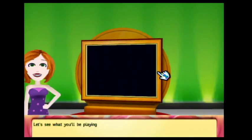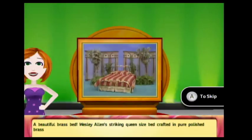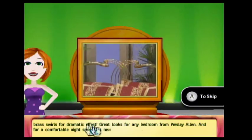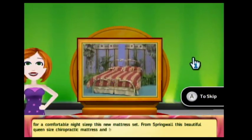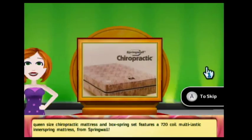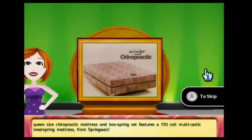Let's see what we'll be playing for. A beautiful brass bed. Nice. Wesley Allen striking queen side bed. Crafted in pure polished brass swirls for dramatic effect. Great looks for any bedroom from Wesley Allen. And for a comfortable night's sleep, this new mattress set. From Springwall, this beautiful queen-size chiropractic mattress and box spring set features a 720-coil multi-elastic inner spring mattress from Springwall.